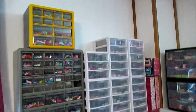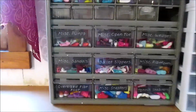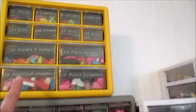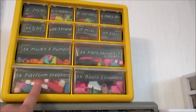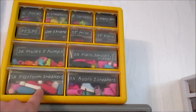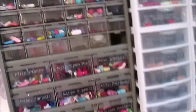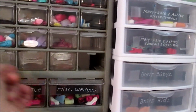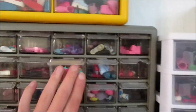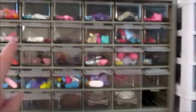On this side, this is where I keep all my smaller shoe bins. Yeah, madness, the organization. So this is like a tool thing that my dad bought me when I first started collecting again. And this holds Skipper and Stacy shoes and a few random things and Kelly's. And then this we bought at the Salvation Army for a few dollars, and it is missing a drawer, and a few of them have broken handles, but they're great for sorting smaller shoes. These aren't labeled because there's just not a lot of space on these, and you can clearly see the molds that are in there.